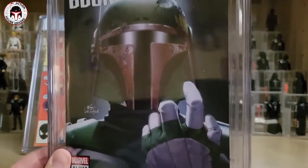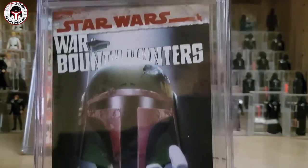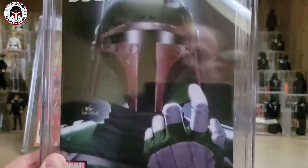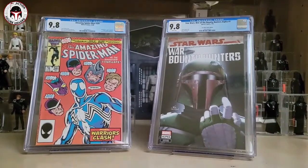I think that long-term, it's just a nice Boba Fett cover to have. In-Hyuk Lee really knocked it out of the park, I think, with that cover. A really cool one, and nice to have another cool Boba Fett cover. I don't think this is going to be a key book or ever be a good investment, but I just love the way it looks.